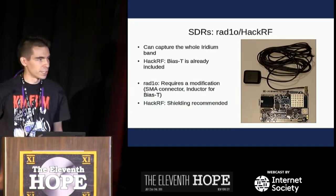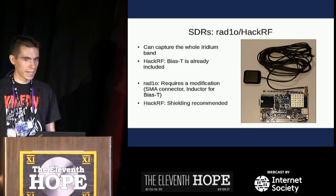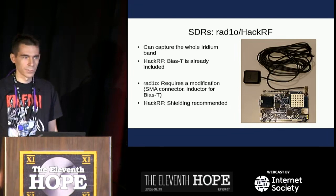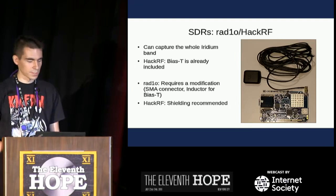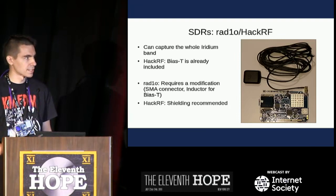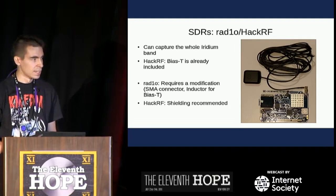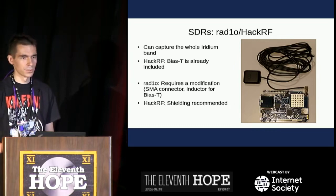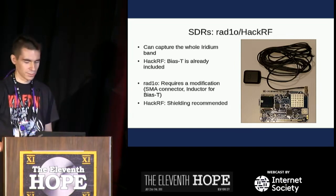Next thing, the radio or the HackRF. They're pretty good for Iridium, so you can capture the whole band. The HackRF even has the advantage that the bias T is already included, so you don't have to do any modification. You just activate it in software, it will supply your active antenna, and you get very good reception. For the radio, you have to add at least one component, the SMA connector, to attach the external antenna, and also an inductor if you want to use the integrated bias T. For the HackRF, I would recommend using some shielding, because the intermediate frequency it's using when tuned to Iridium is close to Wi-Fi, and if you have your PC next to it, it will just radiate into the HackRF.